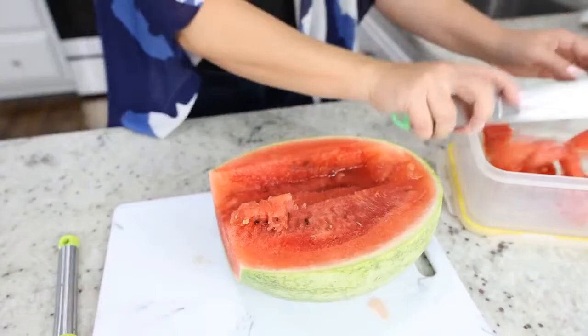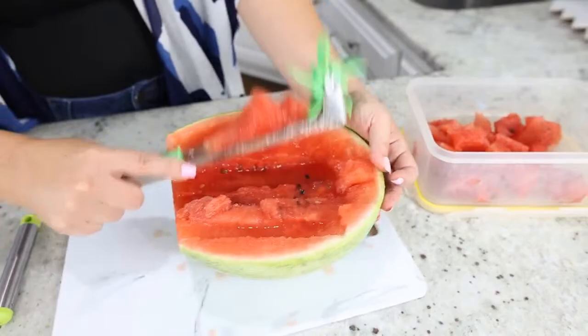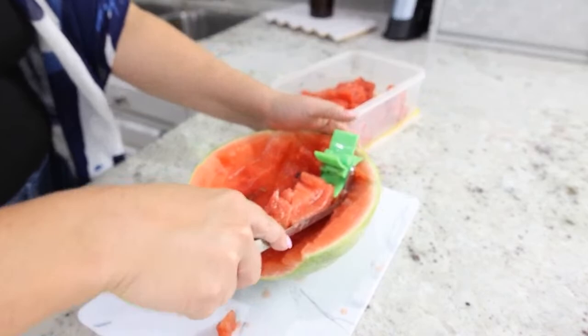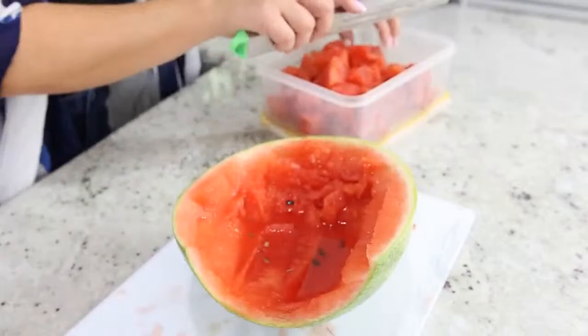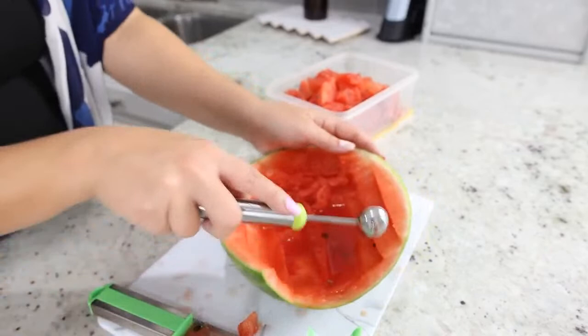It also comes with a melon baller because when you're slicing through here, you're not going to be able to get everything out. So at the end, you can use your melon baller to get additional watermelon out. This is a great way to slice up your watermelon for the summer. There's nothing sharp on here, so you could give it to your kids. I know my kids would love to slice the watermelon like this. So that's another option for the summer.